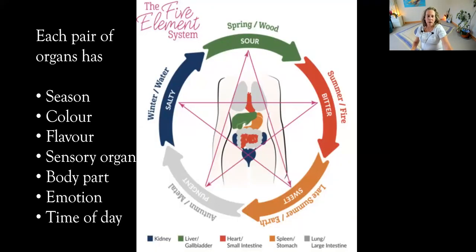So in the 5 elements and the 5 element system, and this is a diagram from my Good Food book, you can see that each of the organs is paired together. So we have the lungs here that's paired with the large intestine. We have the kidneys here and here, which are paired with the bladder. And each of these organs has a season, a color, a flavor, a sensory organ, a body part, an emotion, and a time of day, and even more.